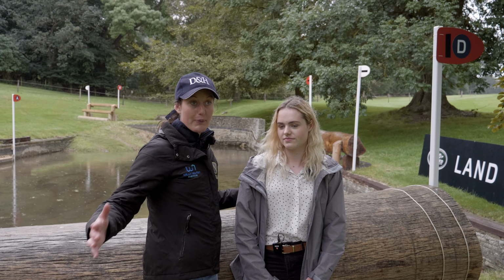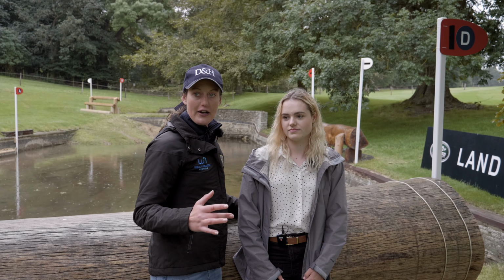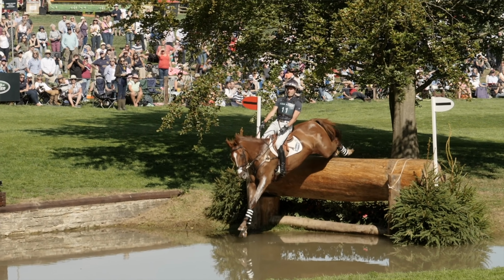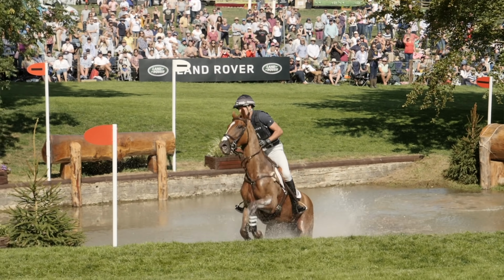There's a lot of people as well, and so you've got to really make sure that you're on the right line, you've got the correct speed and balance to give yourself a really good jump and ride through this combination.